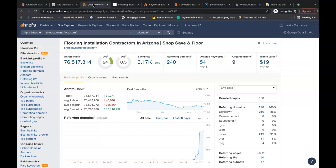We also use Ahrefs to check to see what's going on behind the scenes of these websites. So this one's yours, Shop and Save Flooring. You have a URL rating of 24. That's how powerful your website is. This is your domain rating, 0.5. That's how trustworthy your website is. You want to shoot for a ratio of 1. So you want these two numbers as close together as possible.